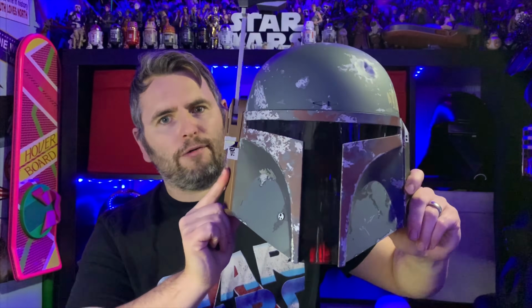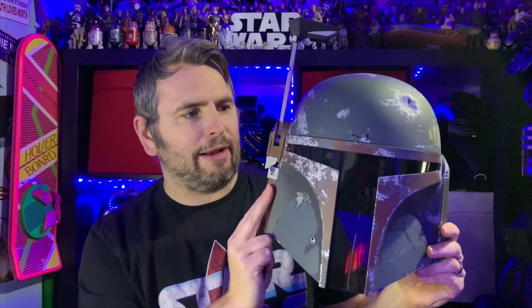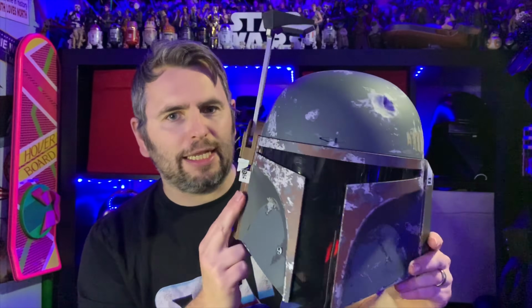But for me, I'm not interested in the electronics. It's just all about the look. It just looks so great. For the price point, what a great helmet. And this helmet now is getting so hard to pick up. You know, it's almost double the value that it was when it previously came out last year. So if you see this, definitely worth picking it up. It's amazing. Incredible helmet. What can I say?